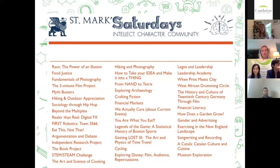We have courses on campus like Leadership Academy, West African Drumming, Financial Literacy, Sociology through Hip Hop. We also take students off campus, hiking and photography, museum exploration, the art and science of cooking. So it's a wonderful opportunity for students to dive into something that maybe they have a particular interest in or haven't had the opportunity to do before.